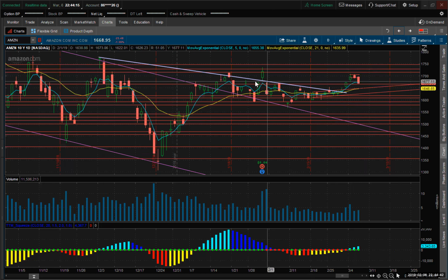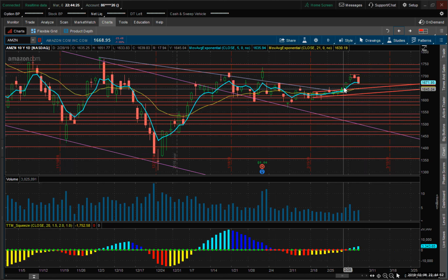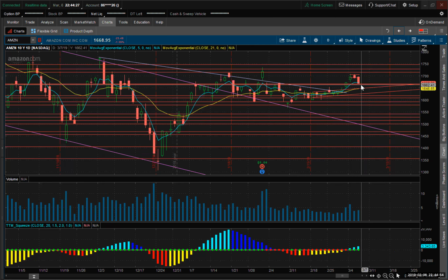We're retesting these levels here. Even this retest gap, we just retested. So technically it could still pull back through 1665, come back down to the 21, fill the gap from this retest. And then I'd want to see it continue higher, obviously, or just grind higher.